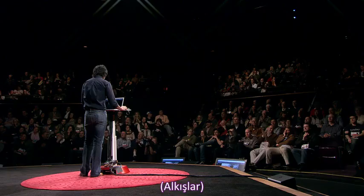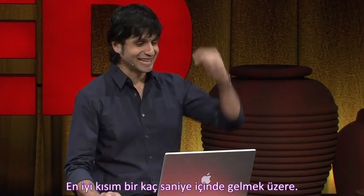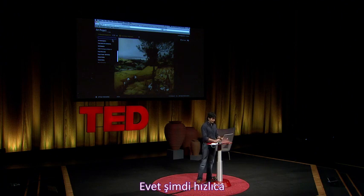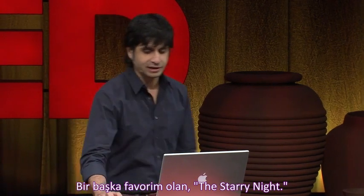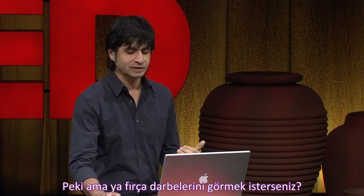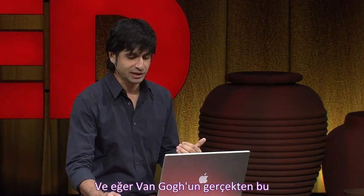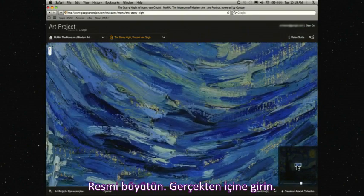The best is yet to come, so give me a second. So now, let's just quickly jump into the MoMA, again in New York. So another one of my favorites, the Starry Night. Now, the example I showed you was all about finding details. But what if you want to see brushstrokes? And what if you want to see how Van Gogh actually created this masterpiece? You zoom in, you really go in.